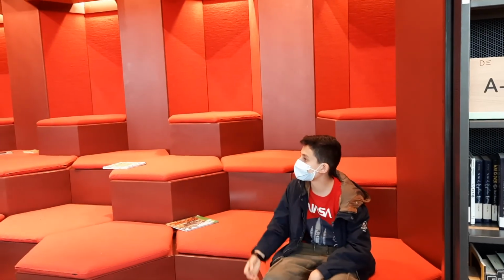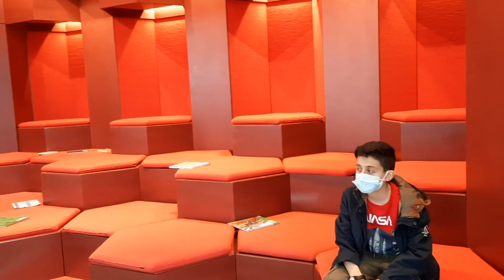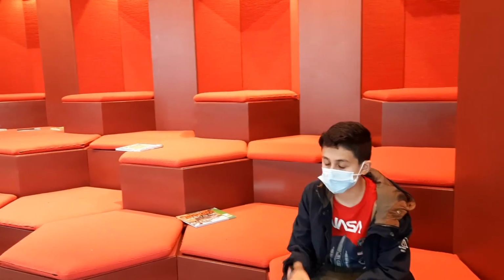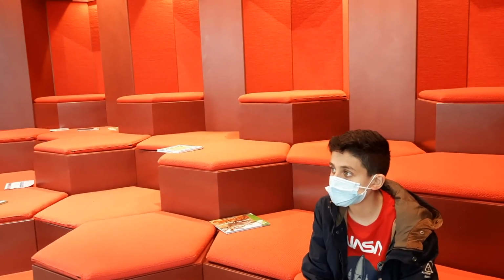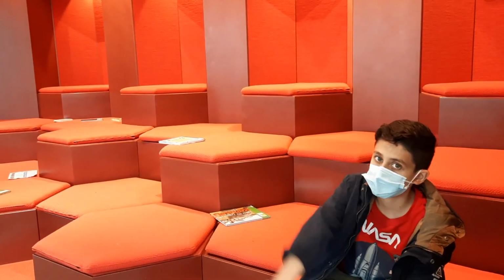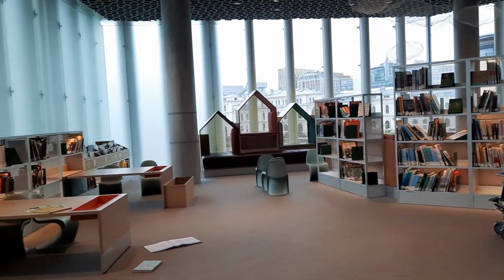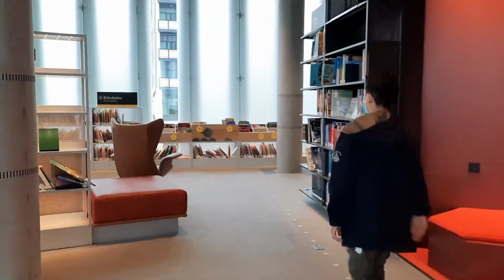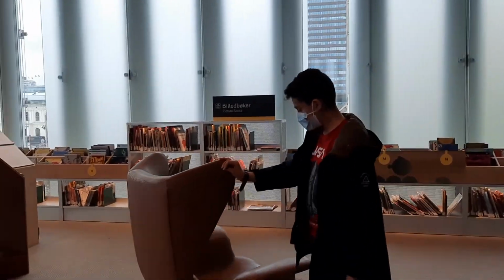This is one of the sitting areas. It's like movie theater seats, and you can read books with a lot of comfort because these are really comfy. And they also have some other seats over there, like the house shaped seats where you can lie down in, and they have the office chairs.